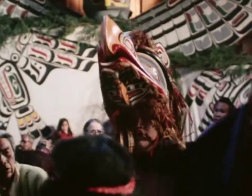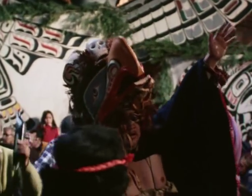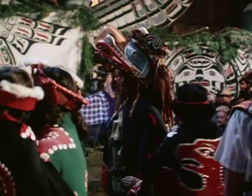The cannibal hamatsa has been tamed and turned into a colus, a creature rather like a young thunderbird. The women of his family dance in celebration behind him.